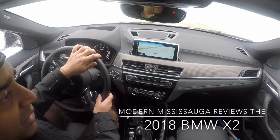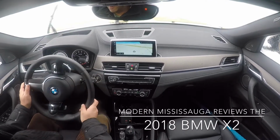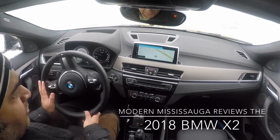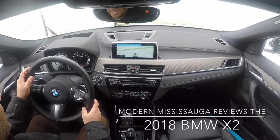I've had the car for a week. I've done 500 kilometers so far, and I'm at around 10.8. Fuel economy is rated at 11 for the city, 7 for the highway. So combined, you get around 9 and a bit.